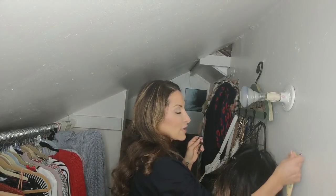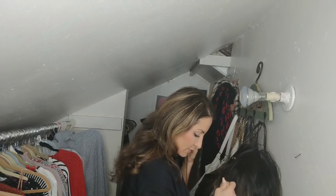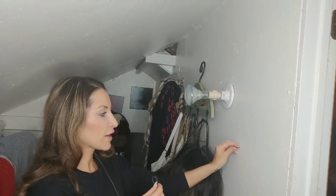This end will serve as the top of your accordion hanger. You'll hang it on the hook and allow the rest of the lace to hang down towards the floor. And that's why, ladies and gentlemen, we are in my closet, because we have a hook in here. So let's take this bag off of this hook. Let's turn the phone so you can see this a little bit better. Okay, there is our hook that's falling out of the wall.